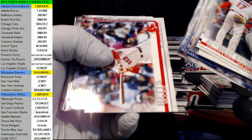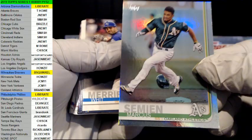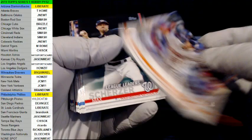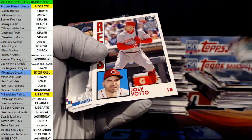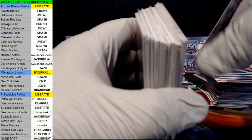This will be a left-right between the Nationals and the Reds, it looks like. Marcus Semien for the Athletics, or Semien, however you want to say it. Charlie Morton for the Astros. Joey Votto, Reds. Pedro Martinez, that is. Oops. Stay up there.